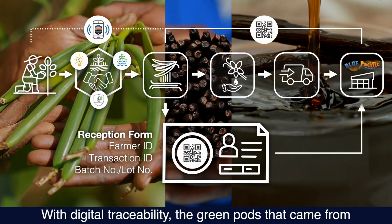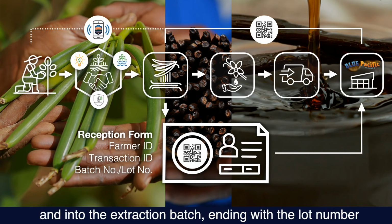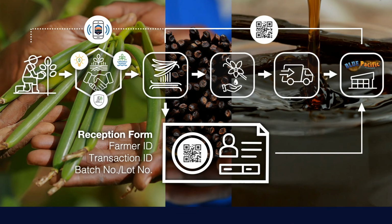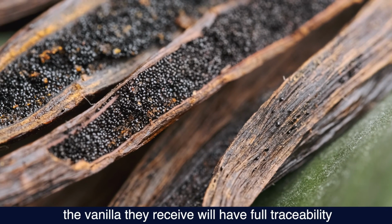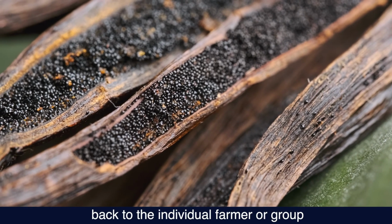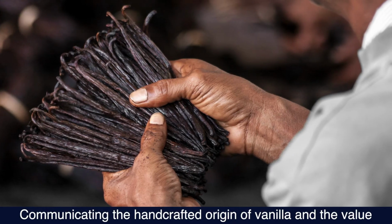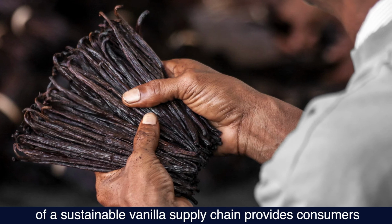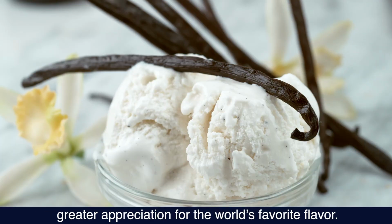With digital traceability, the green pods that came from the farmer can be traced through each processing step and into the extraction batch, ending with the lot number that Blue Pacific sees on arrival at their facility. With this model, our customers can be confident that the vanilla they receive will have full traceability back to the individual farmer or group. Communicating the handcrafted origin of vanilla and the value of a sustainable vanilla supply chain provides consumers greater appreciation for the world's favorite flavor.